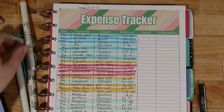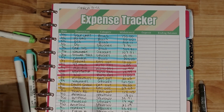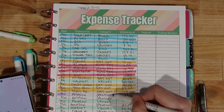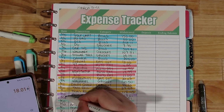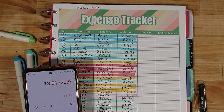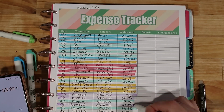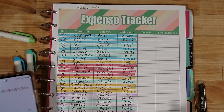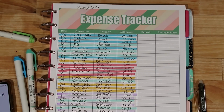All right, and then the last category that we have is spending. So I will use this purpley color for it. And this one I'm kind of afraid to see what the cost is, because I think we were already over budget for spending. Oh no, this one's running out. $18.01 plus $33.91 plus $21.19 plus $105. $74.16 for spending this week.